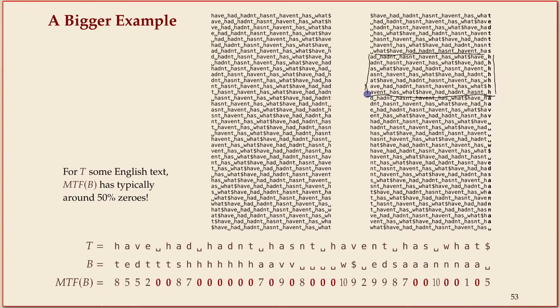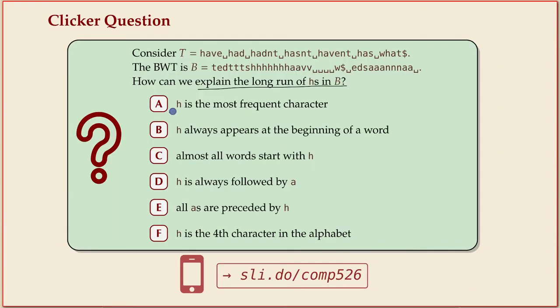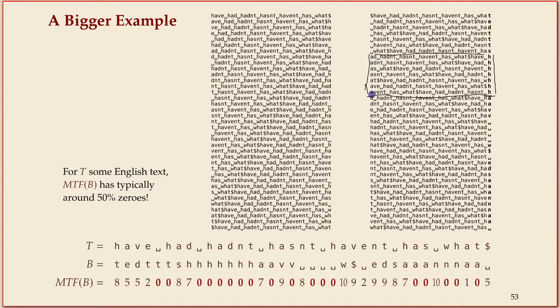So they all have this context that groups it together. Now, H can be super frequent, but still be spread out in the BWT. So this first answer doesn't really explain that. If H is always at the beginning of a word, that would mean it's preceded by a space, and the space characters would be grouped together. But there are usually other characters at the beginning of a word, so it wouldn't necessarily be a complete run in the BWT. Almost all words start with an H. That's getting closer, but it's not actually the explanation here.